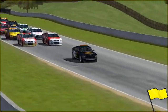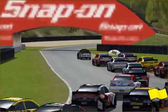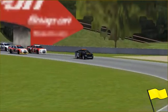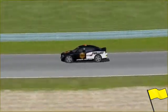Yeah, some 3 wide might not end up well for some drivers, depending if they can hold it together. But what would be really lucky is if they make it to the pace lap. They'll make it to the pace lap.